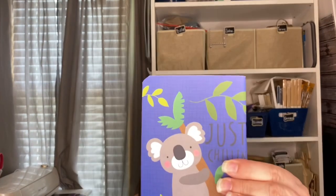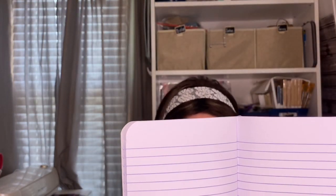And here's what the back of it looks like. And on the inside, you get lined paper. And guys, this is like, I don't know, the color purple, lines. But guess what? It's Dollar Tree, and for me, it's upside down. Here's the guy. Isn't he cute? Oh my God, that koala bear is adorable. Just chill, it says, but the larger margin is at the bottom. I don't know what's up with that, Dollar Tree, but it's okay, I'm still gonna use it.